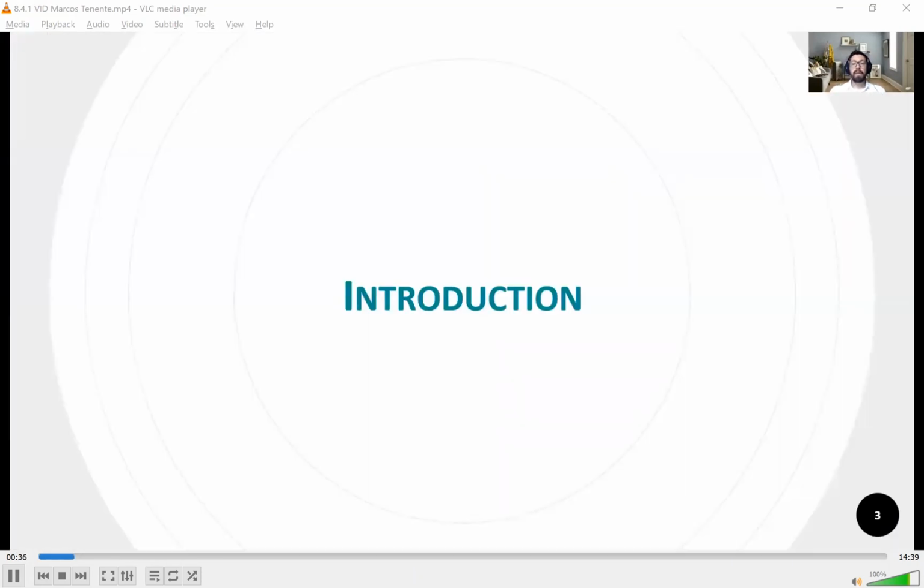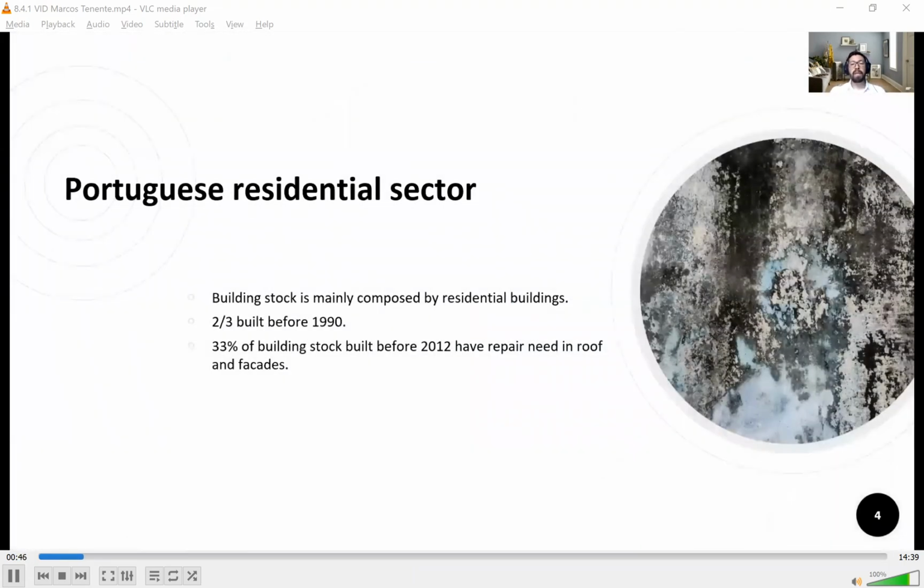The European Union building sector accounts for about 40% of energy consumption and 36% of greenhouse gas emissions. In Portugal, the building stock is mainly composed of residential buildings, and about 2/3 of these were built before the introduction of energy efficiency requirements for new buildings in 1990, showing low energy performance levels. Furthermore, approximately 33% of the building stock built before 2012 reveals repair needs on the roof and exterior facades.